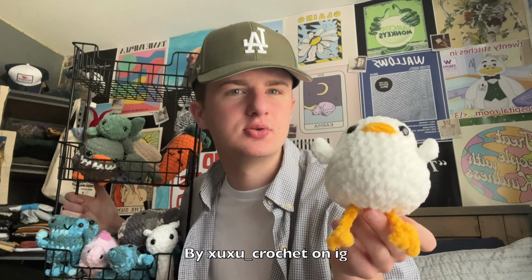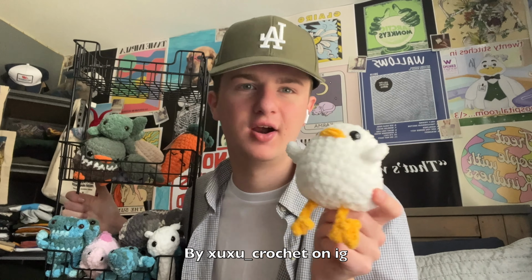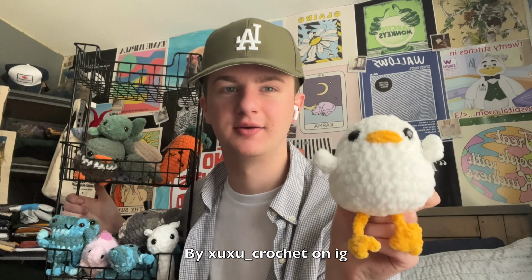Then we have the world famous duck with a butt. I actually think I have a couple more of these hidden around somewhere, but we have this one, but he has legs because I wanted to see just how it would turn out and how much extra time it took, but I kind of love how it turns out, and it's just so unserious. And this pattern is by Zuzu Crochet, XUXU Crochet on Instagram. I think it's one of their very first posts, so you have to scroll down a bit, but it's adorable. Definitely recommend. This one we're gonna come back to later because I have another one.